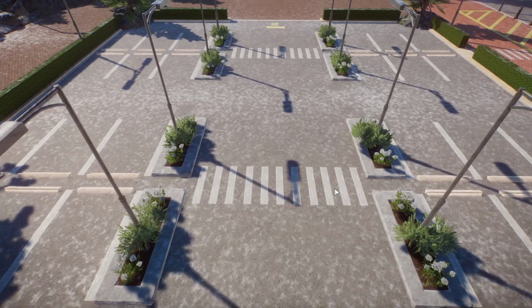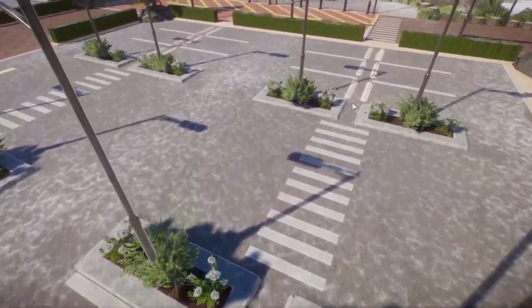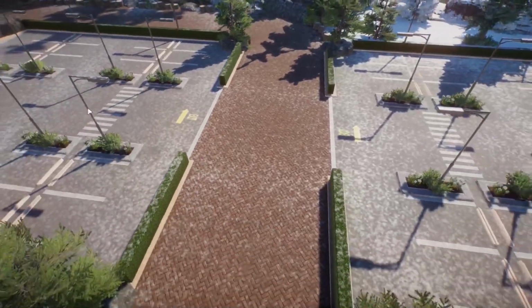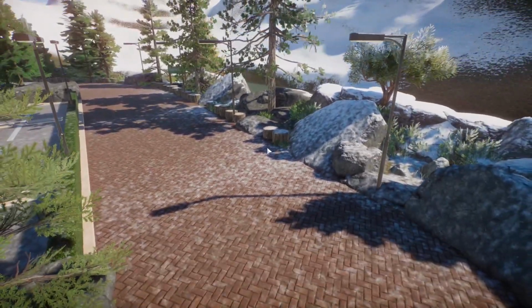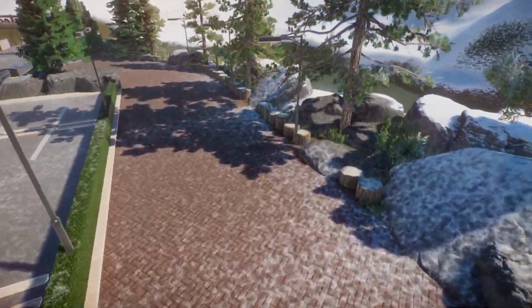Like, for instance, the little crosswalks there. I figure you park, you come out here and then you can just walk all the way over there. And yeah, this parking lot is basically identical to that one. I really, really like this area. I think that looks really good just going down that way.